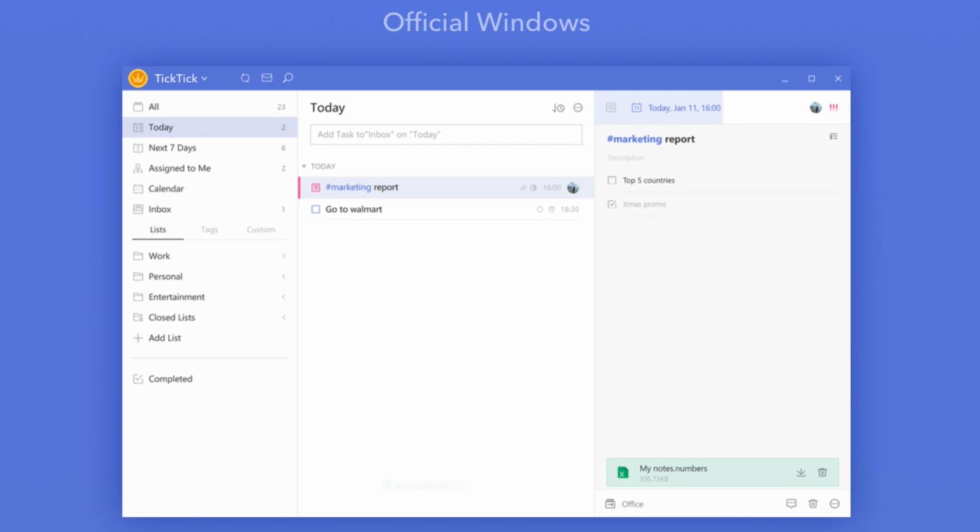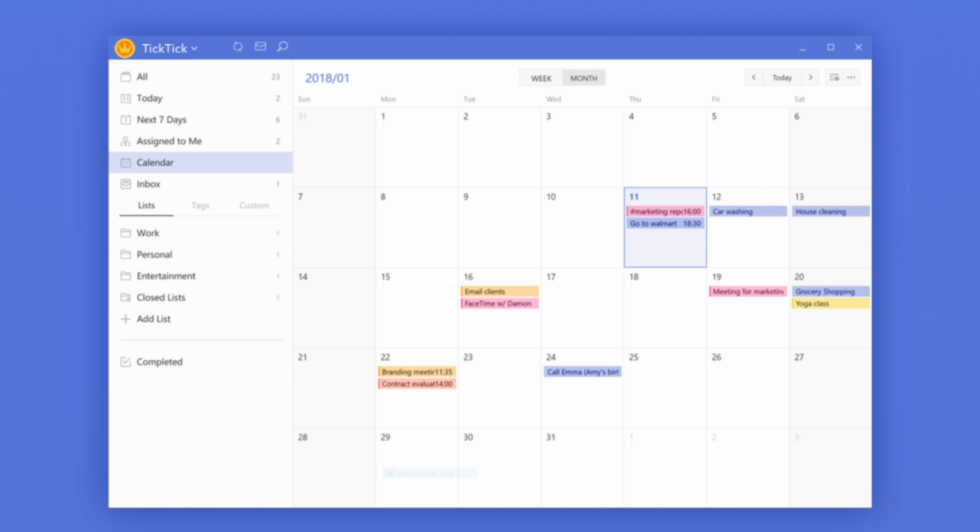Now TickTick is available on iOS, Android, Mac and Windows and web, and it does look great. It works in a very similar fashion to the likes of Todoist, and it does have a free account with a few limitations. If you're looking to go pro, it's only $27.99 a year, which is a reasonable price for this application. Another note as well, if you're looking for smart list abilities, this is a great application as well.